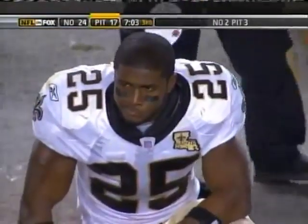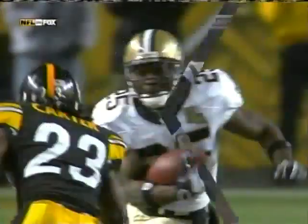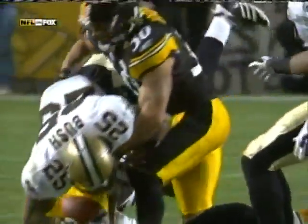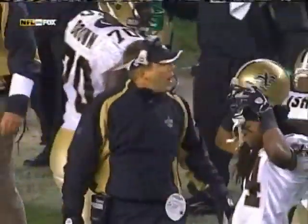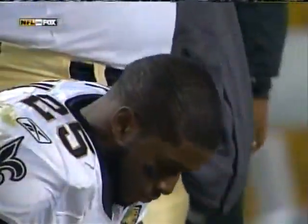So Reggie Bush got the look and an earful from Sean Payton on his way back to the sideline after this fumble. It gives the Steelers the ball inside the Saints 40. Well, the ball definitely comes out before he goes to the ground, and then you decide to make the challenge. Just take a look at Sean Payton. Yeah, he was not happy about him putting the ball on the ground, but you challenge the call.